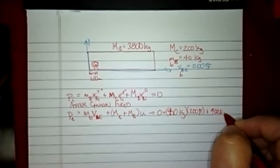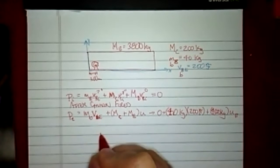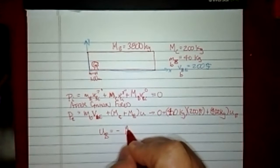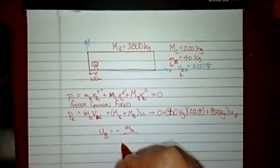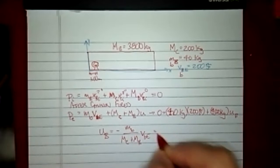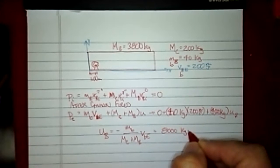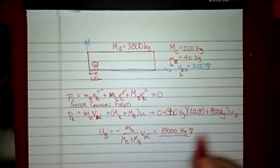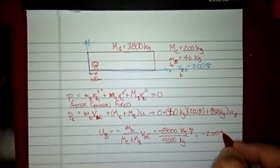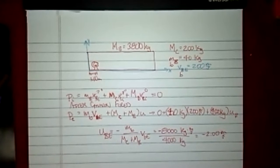notice 3,800 plus 200 is 4,000 kilograms times the velocity of the box. You can see that since all that adds up to 0, the velocity of the box is equal to negative the little mass m_b over the total mass of the cannon and the box, times the velocity of the ball with respect to Earth, which I've already put in these numbers. Of course, 40 times 200 is 8,000 kilogram meters per second, and that will be divided by 4,000 kilograms. And that gives us negative 2.00 meters per second. That's the velocity of the box with respect to Earth, so I'll put a subscript E on it just to remind us of that.